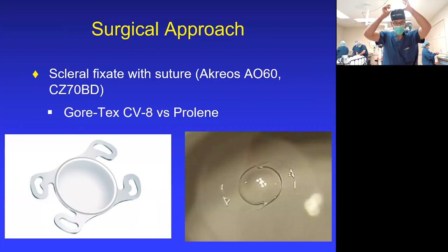So the surgical approach I'm going to talk about today, I'm going to put my mask up just because we're opening the case and want to keep things clean in the room.